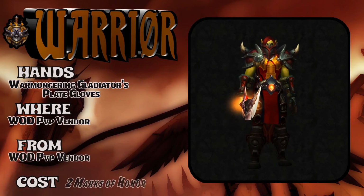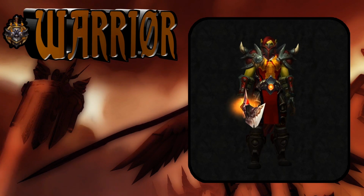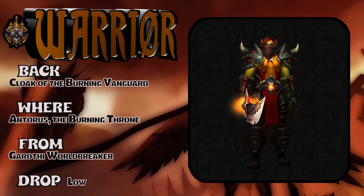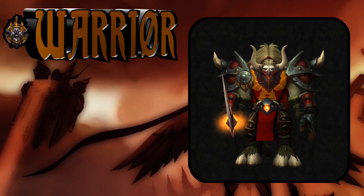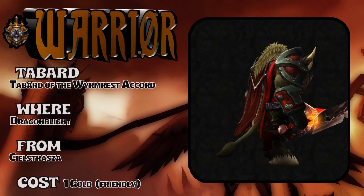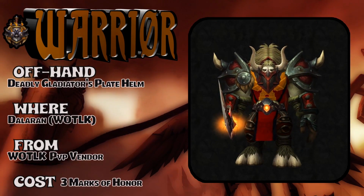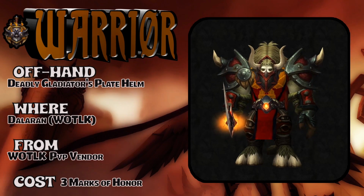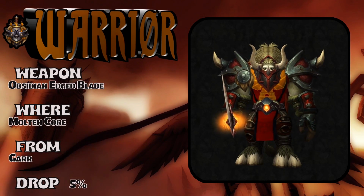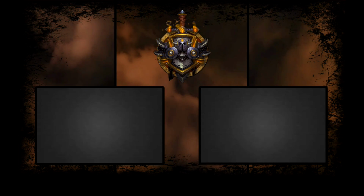Moving on, we're going to show you the hands. PvP vendor, 2 marks of honor, Warmongering Gladiator's plate gloves. It might be wild if you're Horde, I believe. The back, current tier, Garrosh Worldbreaker. You could get that really cool looking cloak. The tabard, which is what makes the set, Wyrmrest Accord, need to be friendly and 1 gold in order to get that rep tabard. Offhand, which is wrong, it's the head piece, which is straight out of Dalaran, old school PvP. And the weapon, Obsidian Edged Blade, Molten Core, Vanilla WoW, Garr's the boss, 5% drop rate.